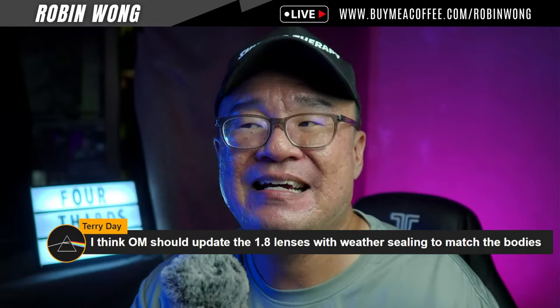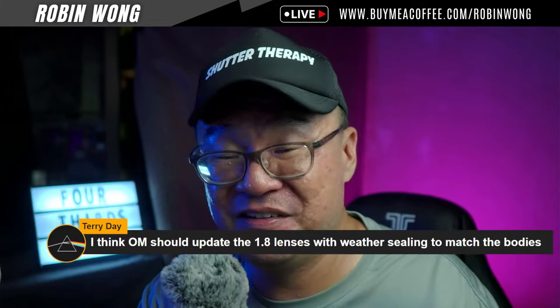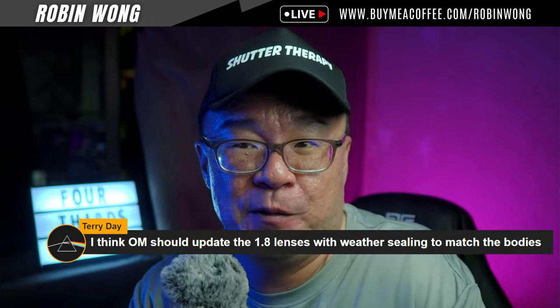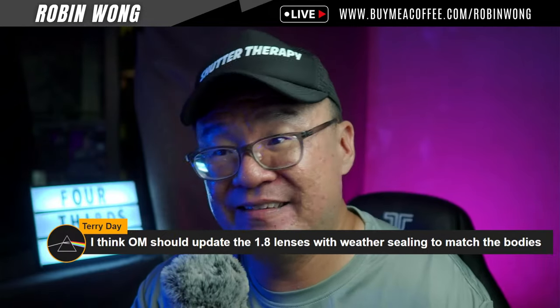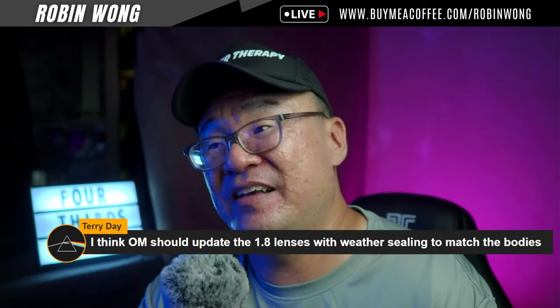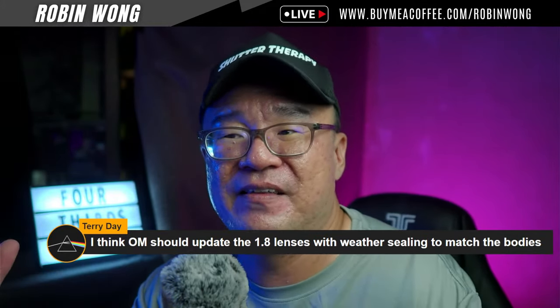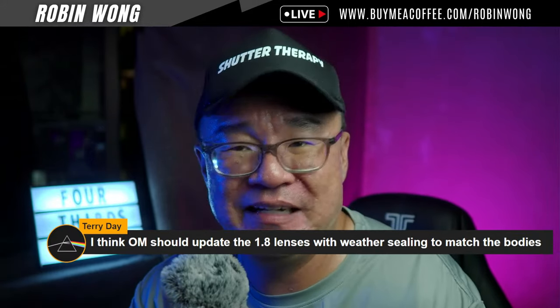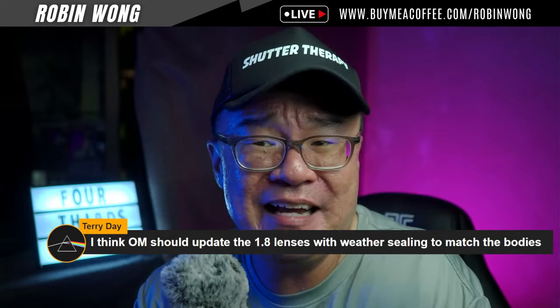If they can make a 60 f2.8 macro weather sealed, why can't they make all these other lenses weather sealed? And they don't have to be pro lenses, right? You see the 60 f2.8 macro lens is not a pro lens, it's priced very reasonably for what it can do. It has weather sealing, it has amazing optical performance, like this is one of the best macro lenses out there. So I think adding weather sealing to all the other lenses may bump up the cost a little bit, maybe 10-20%, but I can live with that.